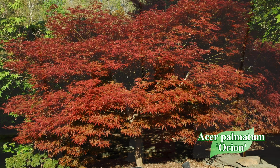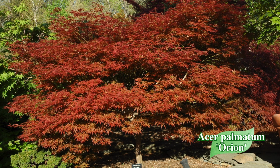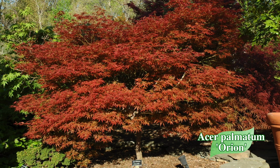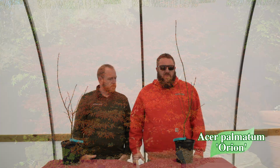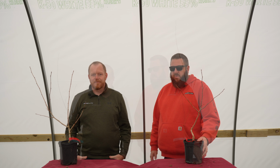Great container plant. I like that as this one matures, it tends to get a little bit wider. So you get the shorter, denser, rounder canopy to it. Really a fun one. You know, a 6 to 7 foot tall tree can easily get 6 to 7 foot wide. Kind of gives you a real dynamic display, especially when it hits that fall color. Tends to be, as they mature out, you definitely see a little bit more width to them. What you got next, Tim?